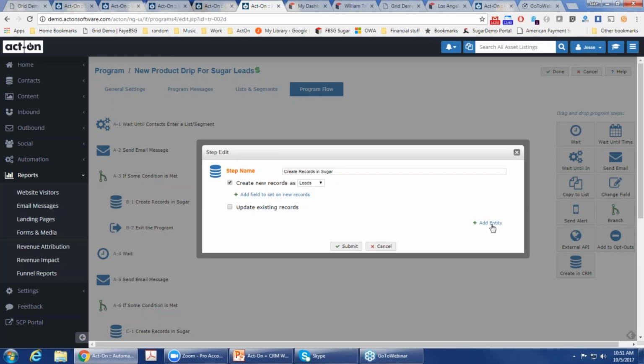In addition, you can also say, let's create a related record. This allows you to create a task. If you want the assigned salesperson to follow up with that particular prospect, you can have it create a task, assign it to the salesperson, put it on their dashboard, and then they'll have the ability to close out that task.